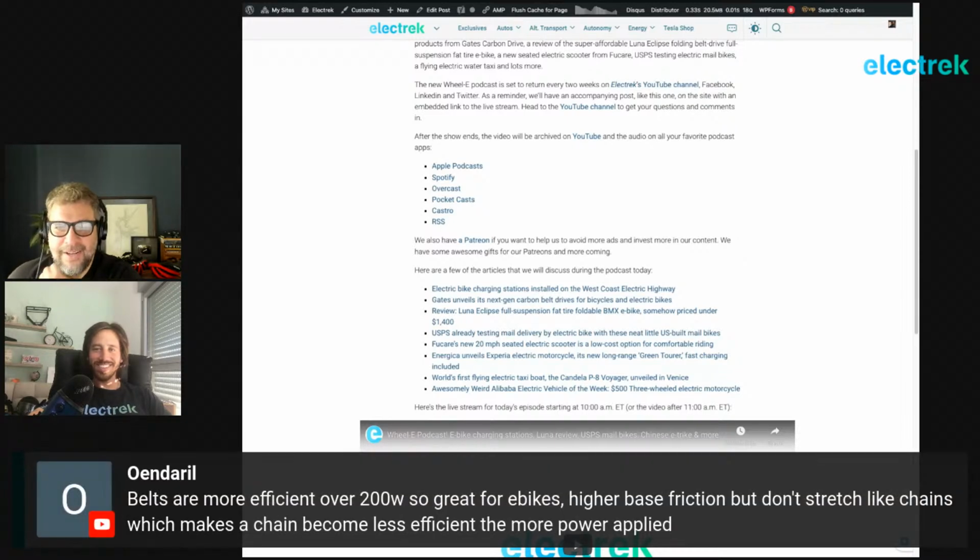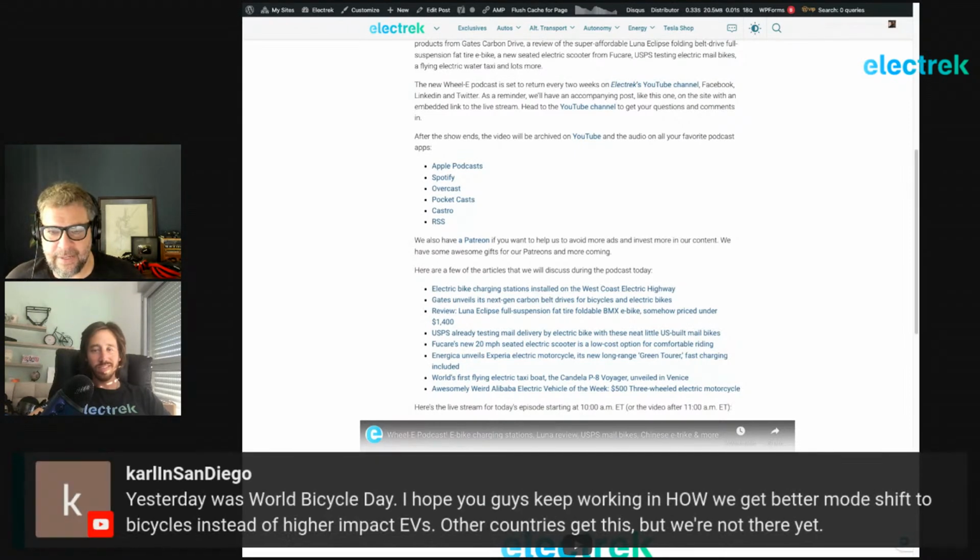Belts are more efficient over 200 watts. So great for e-bikes, higher base friction, but doesn't stretch like chains, which make a chain become less efficient the more power applied. Well, that's interesting. Did you know that? I wasn't aware. I'll definitely want to look more into that because that is an interesting thing to consider. Yeah, even if it kind of went to parity, I think that would be enough, really.